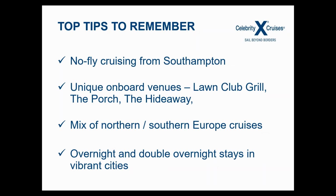So in summary then, I'm just putting together some tips here to help you really think about what is special about Silhouette sailing from Southampton. The first one to remember is no-fly cruising is a fantastic way to cruise because you don't have the hassle of having to check in luggage and fly from an airport. Silhouette features some really unique venues that is only shared by its sister Reflection, which are the Lawn Club Grill restaurant, the Porch restaurant right on the Lawn Club, and the fabulous high-tech retreat known as the Hideaway.